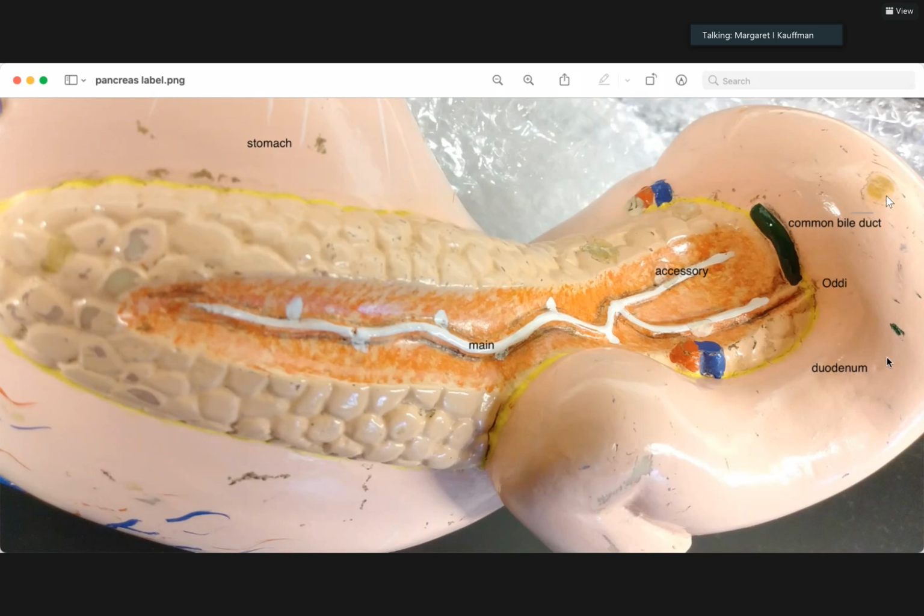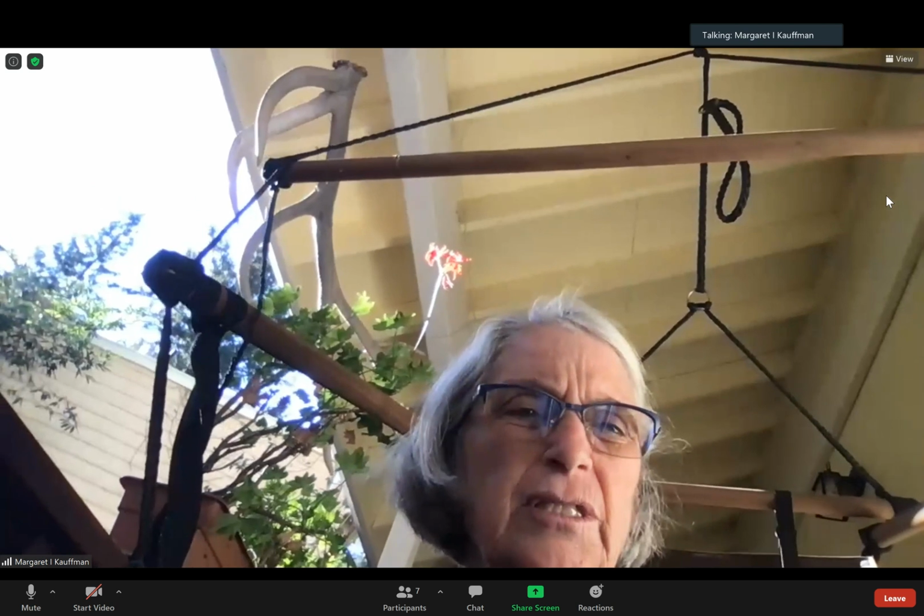So here's the duodenum. You can see the sphincter is coming in right at the beginning of the duodenum. This little bump here, I wouldn't ask about it, but that's right where you saw that pinched in area of the pyloric sphincter. So that's that model. Let's see what other ones I have. Okay.